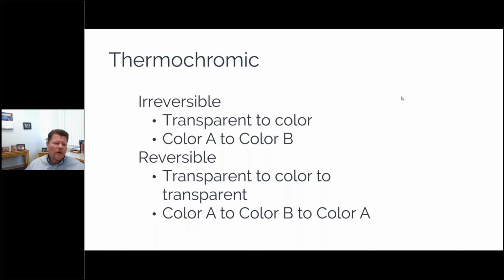The next type of ink we're going to talk about is thermochromic. So thermo being heat sensitive, right? There are two types of thermochromic ink. There's irreversible, which means when I apply heat, it either goes from transparent to a color or color A to color B and stays there. Or there's reversible, which means that when I apply heat, it goes from transparent to color back to transparent, or color A to color B and back to color A. So you can kind of see an example here of how it works.